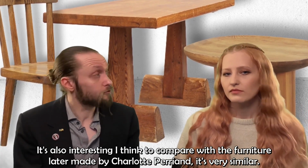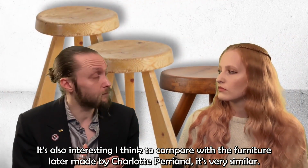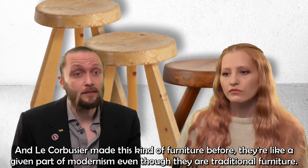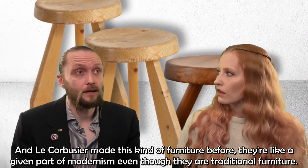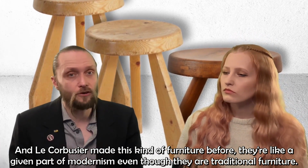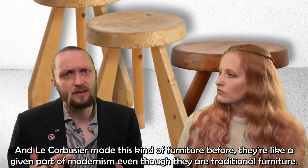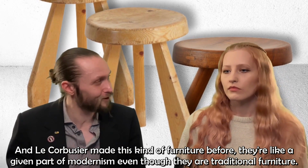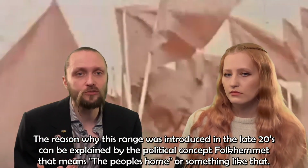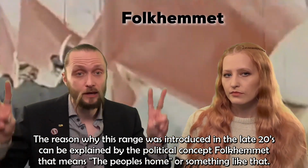And it's also interesting, I think, to compare with the furniture later made by Charlotte Perriand. For example, it's very similar. And of course, even Le Corbusier made this kind of furniture before. They are like a given part of modernism, even though they are traditional furniture. Weird.